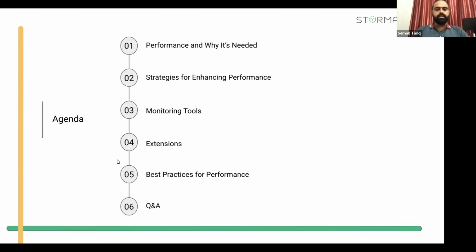This is the agenda for what we are going to talk about in today's session. First of all, we will see what is actually meant by performance and why it is needed. Then we are going to talk about different strategies to enhance the performance of our database. Then we will talk about a couple of extensions and monitoring tools that we can use to monitor our databases and eventually enhance their performance. Finally, we will talk about some best practices for performance, and we will have a question and answer session after this presentation.